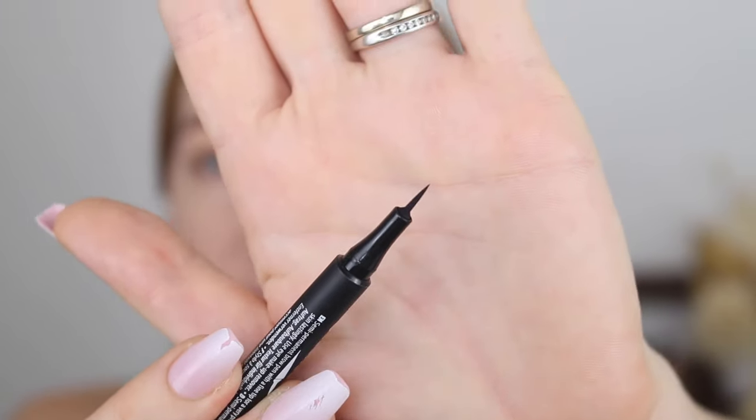If you're going to buy one thing from Essence, make it this. Oh my God, it's only $5. And this is the best brow pen that I've tried. I do have one gripe with it, but I'll get to that in a moment. This is what the tip looks like. It's a felt tip.